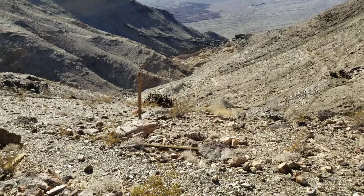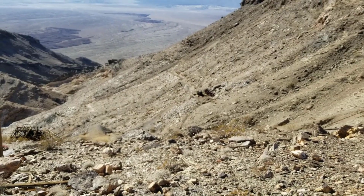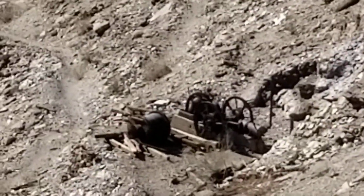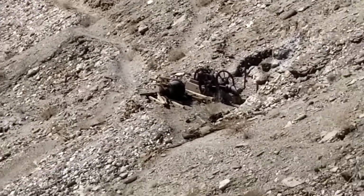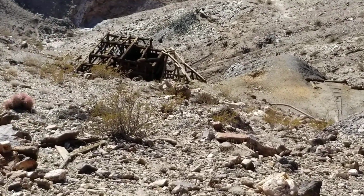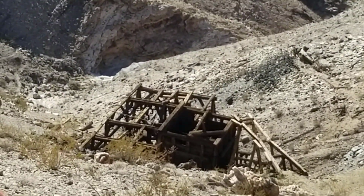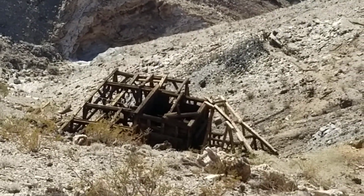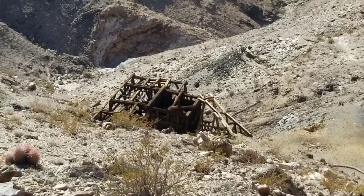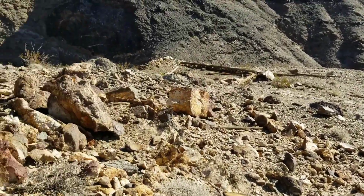upper end of that aerial tram. There's the machinery right down here that would have pulled the cars up and lowered them down the tramway. And then over here there is a structure that looks like the one at the bottom of the tramway, where there's a ramp that leads to it, and then I think that the ore cars would have gone down from a platform up there. So anyway, that would make this the upper mining camp.